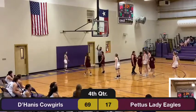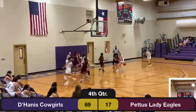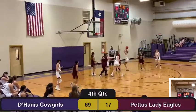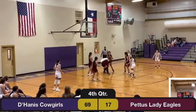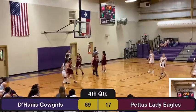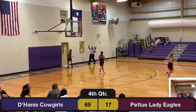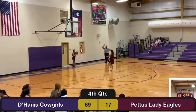Kaylor Ruiz to inbound for the Cowgirls. Kaylor looking for somebody inside. Nice bounce pass inside to Herman, and Herman is going to get blocked. And Carter fighting for the ball and tries to save it. They're going to say she was out of bounds on the line. 2:58 remaining here in the ballgame. Cowgirls lead 69-17.